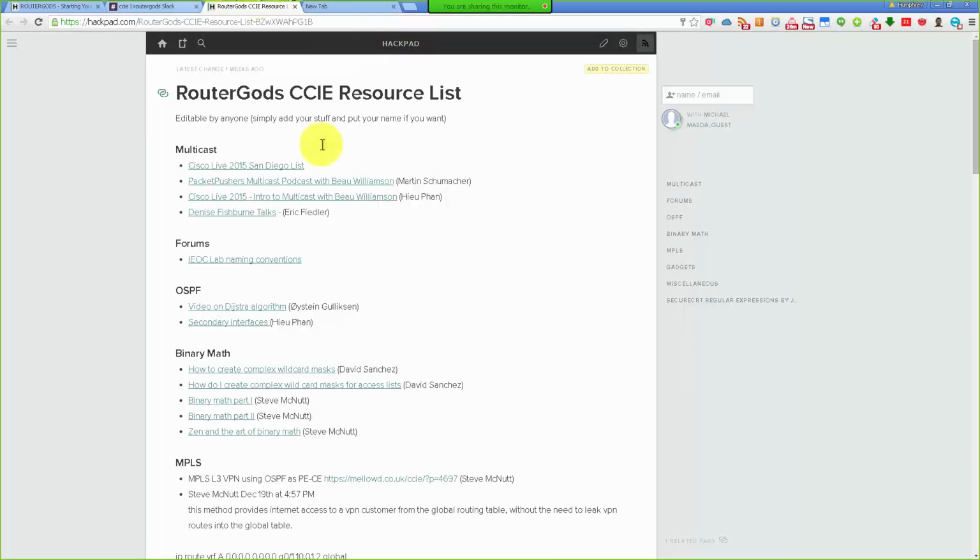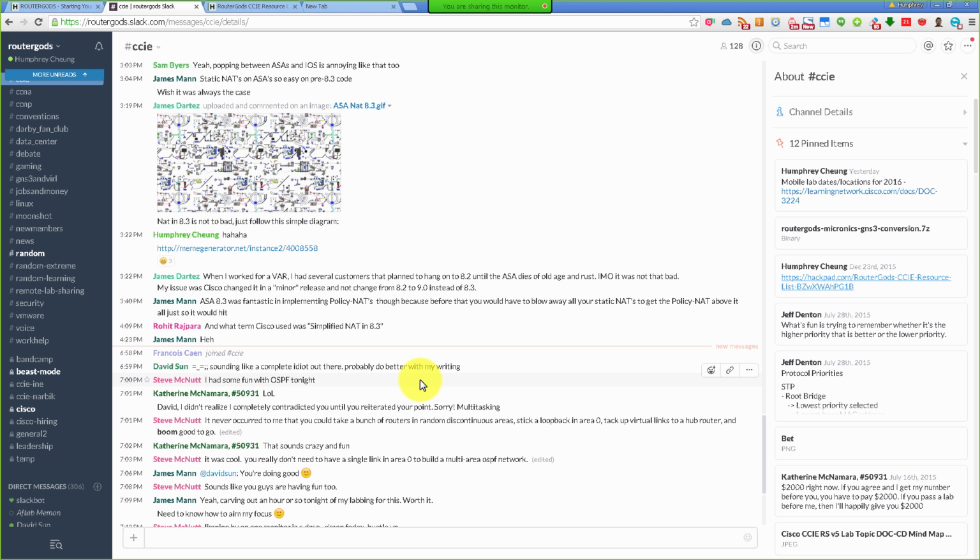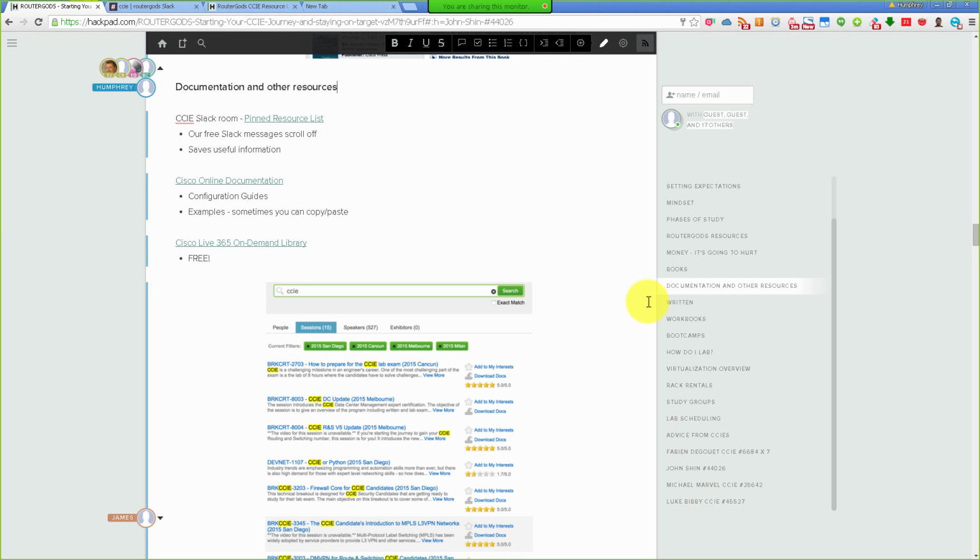This is very important, and this will grow as time goes along. The reason we keep this is because we use the free version of Slack. After 10,000 messages, the stuff scrolls past the top and you technically can't get it anymore unless you pay an obscene amount of money. So that's why we save it by pinning it and putting it in a HackPad link.